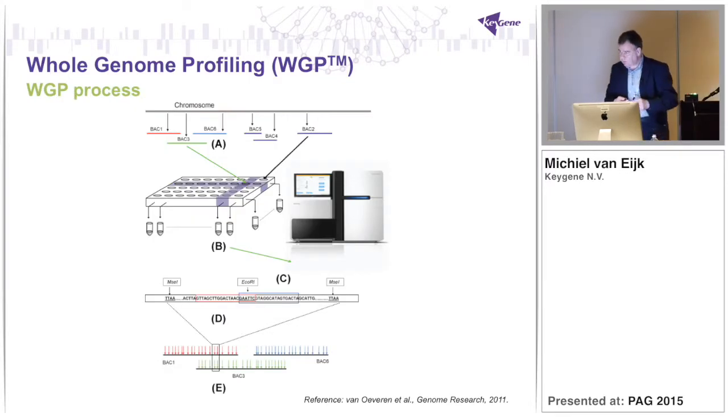So next we used the whole genome profiling map in this quality assessment. I will briefly explain how whole genome profiling works.